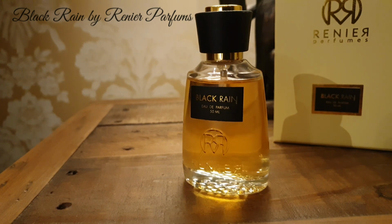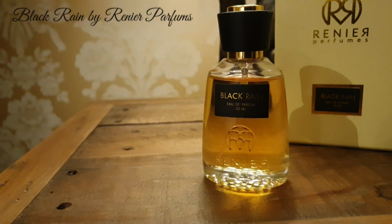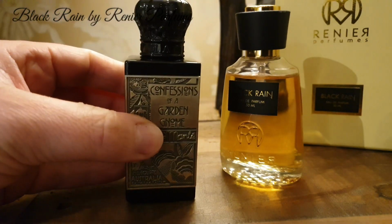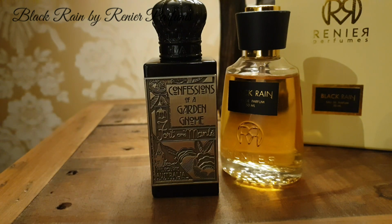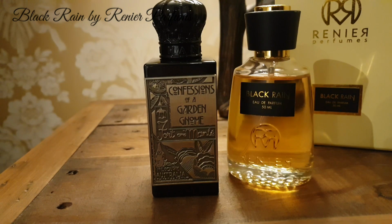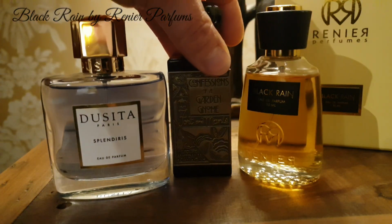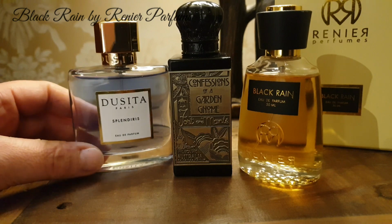To put into perspective the kind of love and a feeling and affection I have for this fragrance, I would have to show you other fragrances that I would put in the same category, in that it's like Confessions of a Garden Gnome. It's something that I wouldn't wear very often because it is special. It takes me to special places. It's something that enhances this magical feeling, something that transports you to a special place maybe. Something like, say, Decita's Spendiris. Again, another really special fragrance that I wear when I'm in a certain kind of mood.